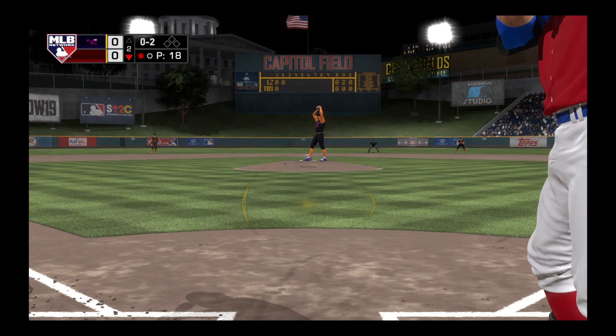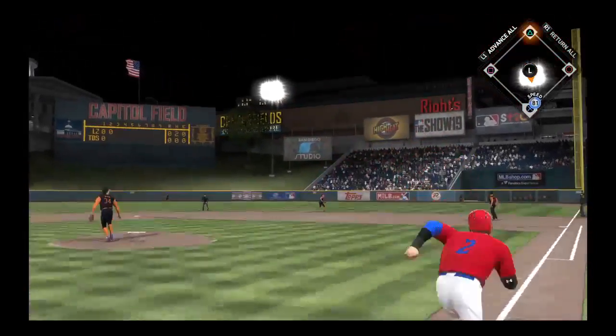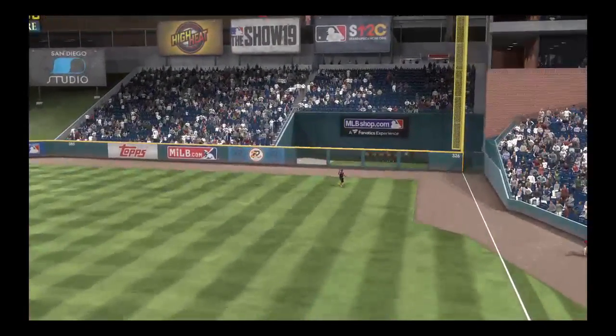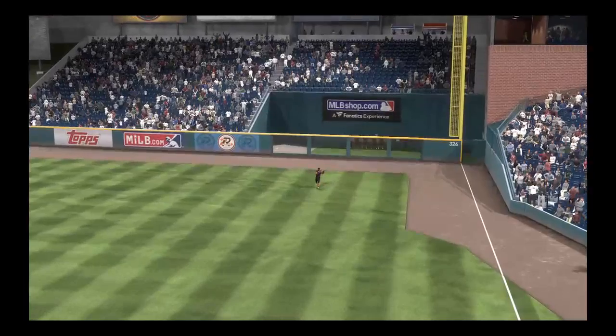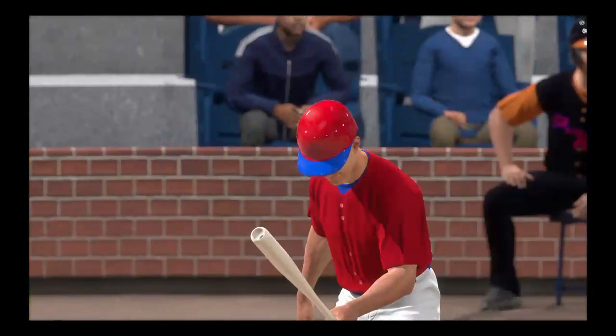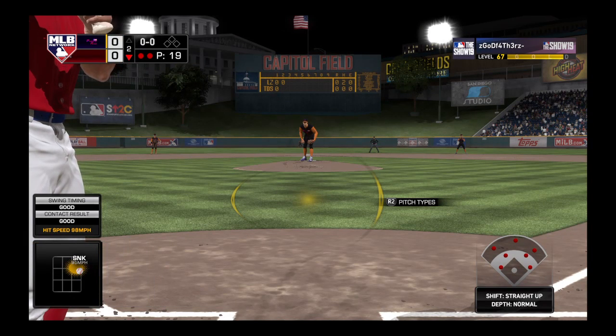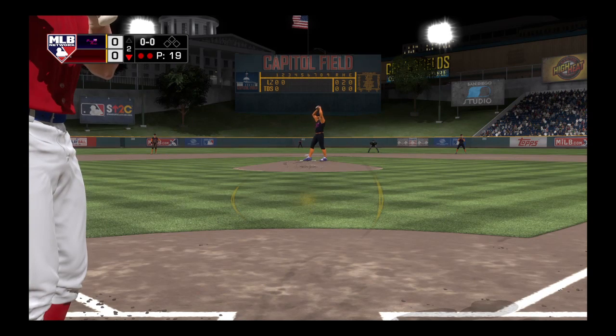Here comes another 0-2. This is pulled into right. But he'll barely have to move out there in right as he hauls this one in for the second out. Coming to the plate now, Rogers Hornsby. He'll try to make something happen with 2 gone in the bottom of the second. Pitch on the way.